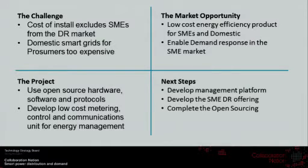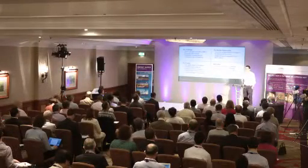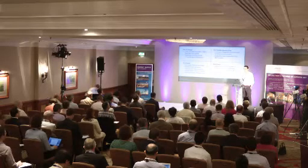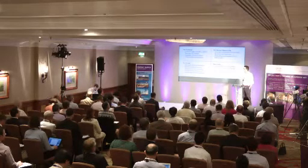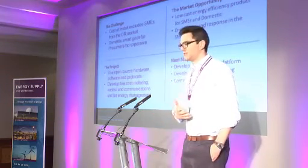So the idea of this project was to take some of those open source type technologies, for the tech geeks out there, things like the Raspberry Pi and the Arduino, all very exciting, all very cheap, very low cost. But to use some of those ideas, combine them with some interesting architectures, and create something that's very cheap, very easy to fit, low cost, get it out there and get people into demand response.